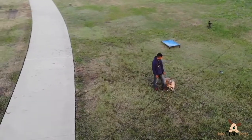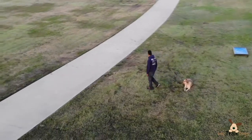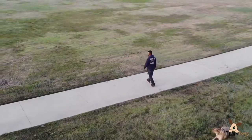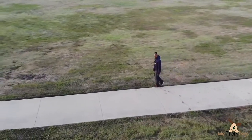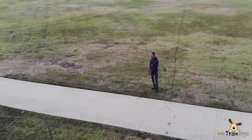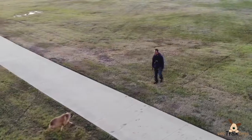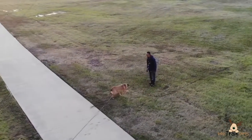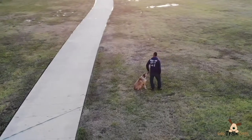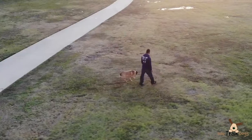So Wagon is kind of in a free roam situation here. We've done off-leash walking 1,000 times, so he's not really reacting to the walking. We're not really focusing on the walking. This is more about the drone, and I want to make sure that he's not having any reaction to that. I'm trying to mix up some bed work here with some downstays, with some leash work, so he just has a pretty good mix of stuff to do. That's what you want to do with your dog. You want to have a good mix of things to do whenever you take them out.